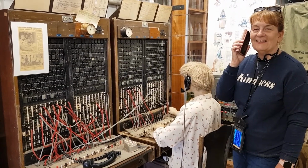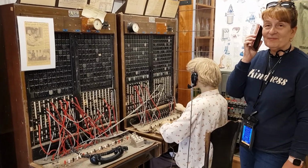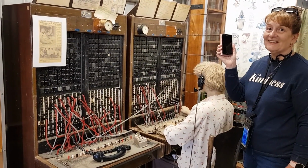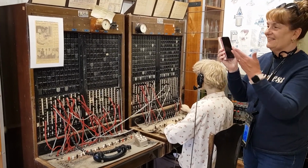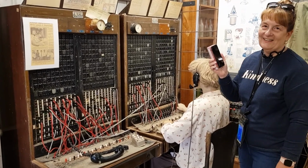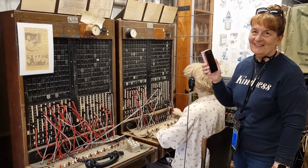Oh, how times have changed with the telephone. From all this to this, to just a mobile phone and camera, yeah, and computer. Amazing. A little different. It is a lot different.